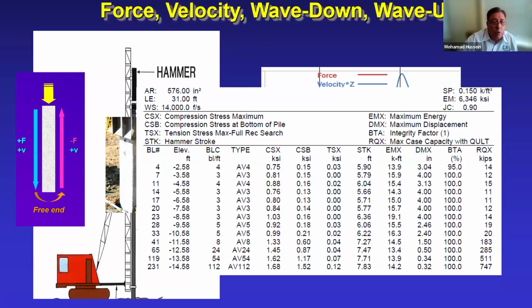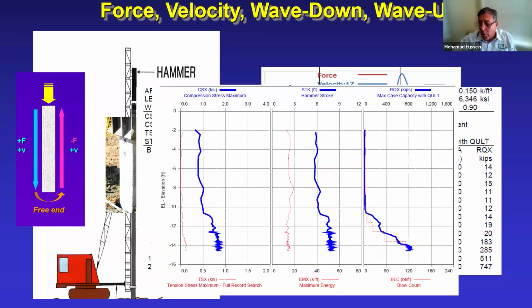In this case, it took 231 blows to drive this pile some 12 feet. And this is a full record of the entire installation of this pile, showing pile driving stresses on the left side versus depth, versus tip elevation. The hammer stroke height, this is a diesel hammer, so the stroke height varies. And on the right-hand side, we see the static load bearing capacity and the blow count versus depth. So this is a record of the entire installation process of this pile.